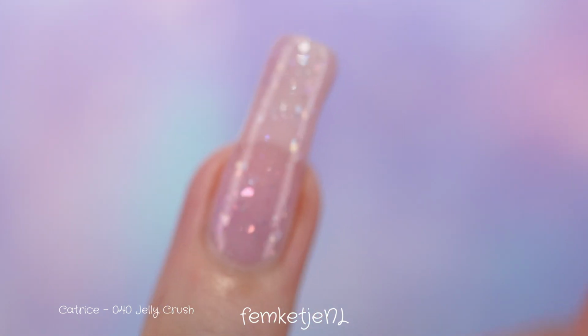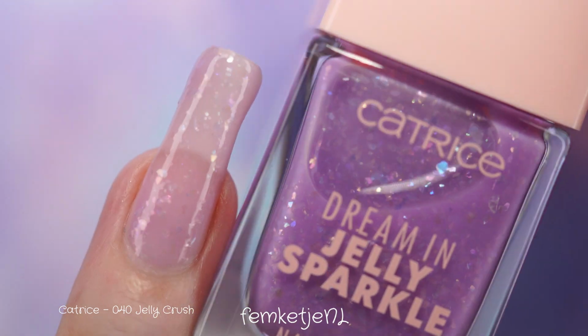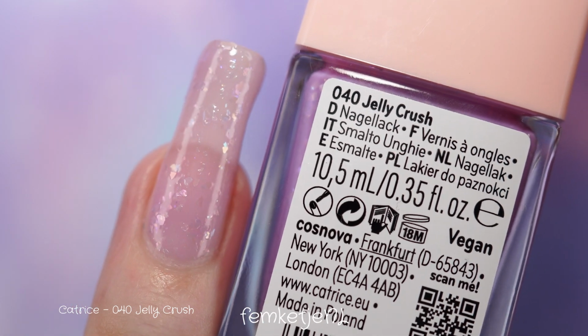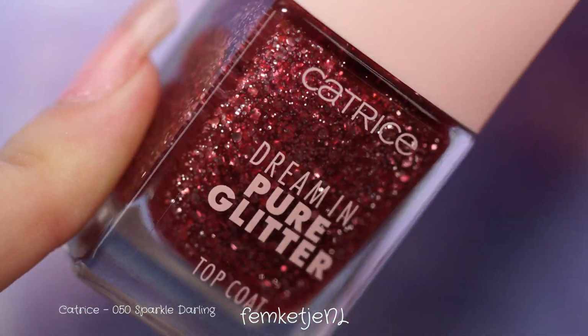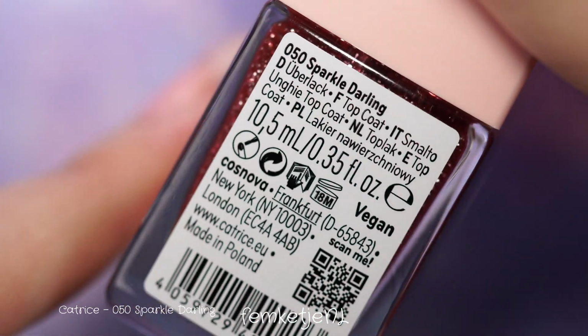If you are like me and you like your polishes to be more opaque, definitely try this one out on top of a white or even any kind of purple shade. I think that would look super magical, very mermaidy, very unicorny. I just think it's a really, really cute polish. And yeah, that is pretty much all I have to say about this one. It is definitely my favorite next to the other jelly sparkle one.